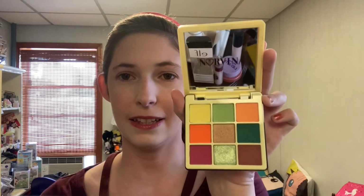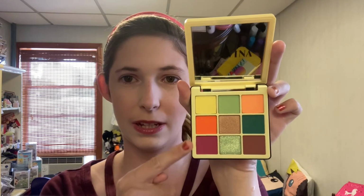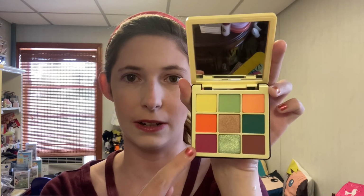Alright, I'm going to do the final look today with this little palette. I think I'm going to go with that sunset idea that I had. So I'm thinking these here. So I'm going to start with my BH Cosmetics brush with a 3 on it. You would think I would know my brushes by now. And I'm going to start with A1 as a transition kind of shade.